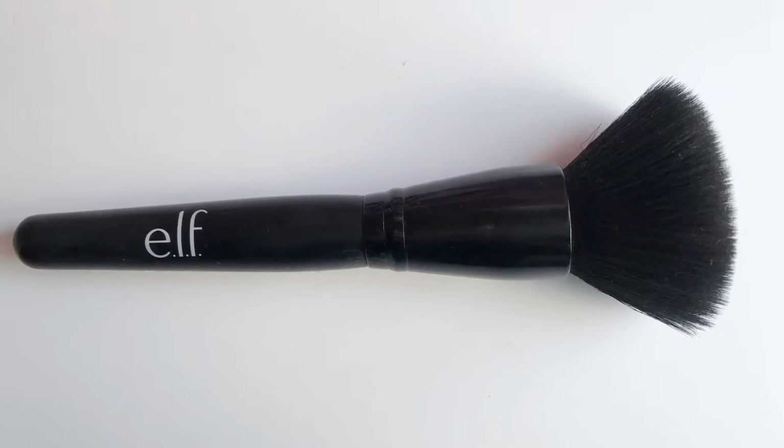I absolutely love this. For setting my whole face, I have the e.l.f. Flat Powder Brush, I think it's called. This is the perfect brush for setting my face. I adore it. It is super flat, like I was saying. I really like a flat brush because I dip it in my powder, I tap it off maybe, and then I can just stamp my face.